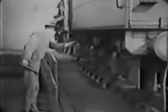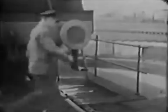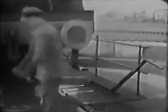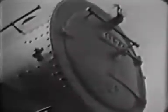Back a foot. Whoa! The engine correctly balanced, the locking bars are placed in position. The job is really simplicity itself. Connect the pipe to the vacuum on the engine. Operate the lever controlling the compression motor. And, well, the engine just goes around and around.